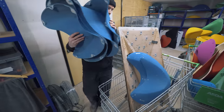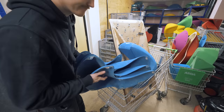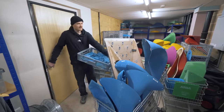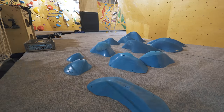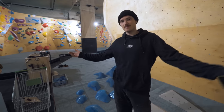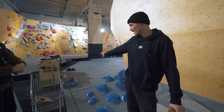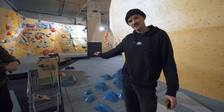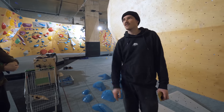The trolley of grips. That's not ideal. I think maybe like 10 holds each. B is going to get 8 holds in total. JP can have 10 big holds, 10 hand holds, and then he can just pick out as many foothold specific holds in there. So that's going to make it a bit easier for JP. JP also gets first pick of the grips.